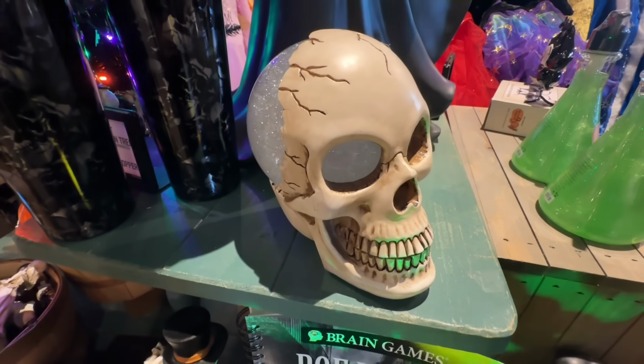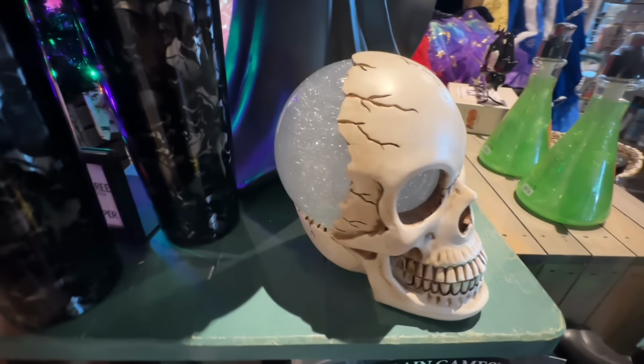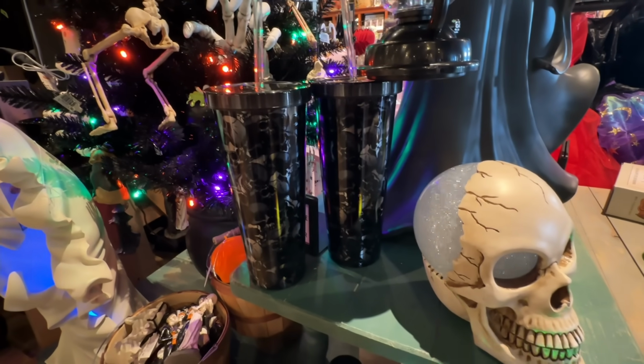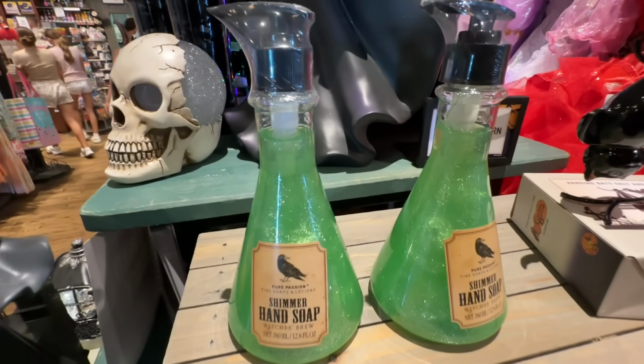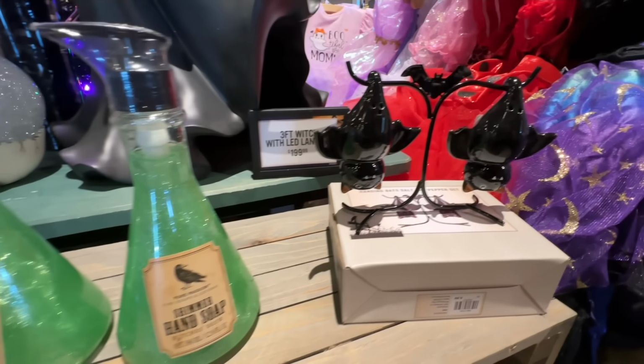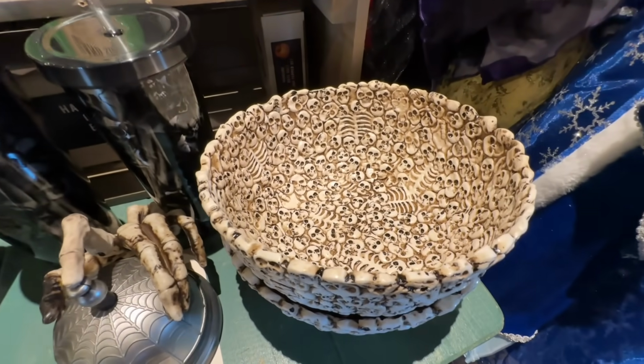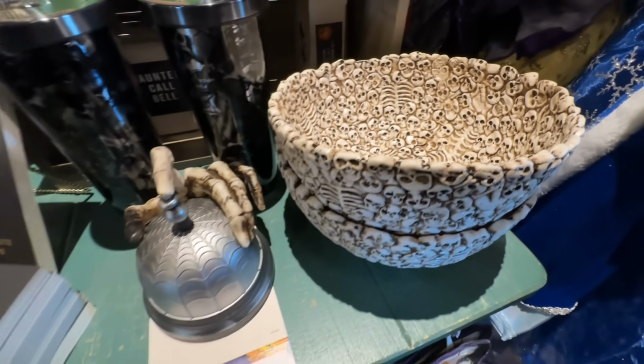Skull glitter globe is $30. The back of it. And the tumbler is $16. Some hand soap for $6. The hanging salt and pepper shakers are $10. That is a neat looking bowl. $20. That would be good for a party.